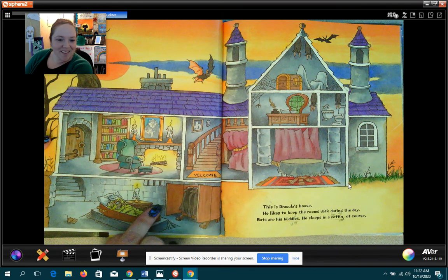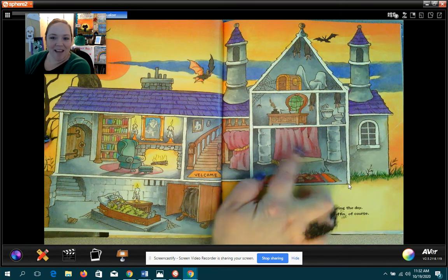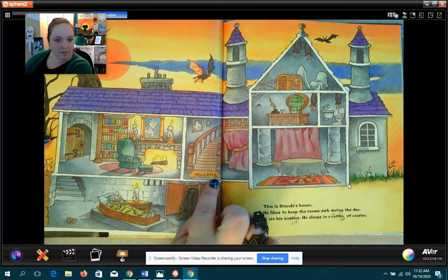Look at this. Oh, look at this little coffin, a little outfit. Love it. Look at all the bats hanging around. And it says, instead of welcome, it says welcome.